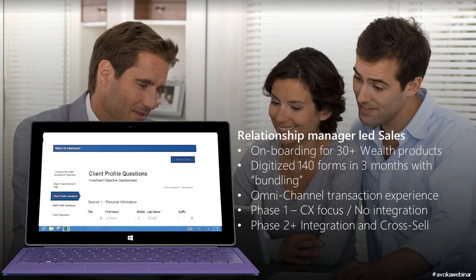They kept the concept of the forms, but they created a completely digital experience that automatically bundled the forms together based on the product that the customer was being brought into. This allows them to create that kind of omni-channel experience and to get to market extremely rapidly. Within the first phase of the project, there was no integration. The entire project focused on that customer experience, as I was talking about previously, and they were able to deliver a result in just 3 months. The second phase of the project is now building out that integration and facilitating cross-sell into other product lines within the firm.